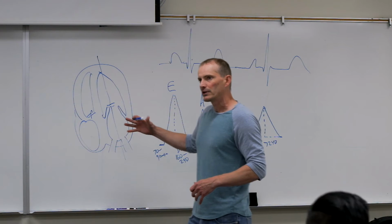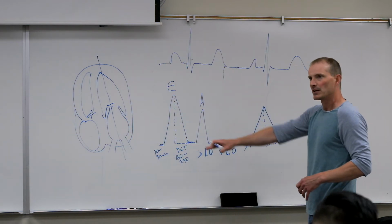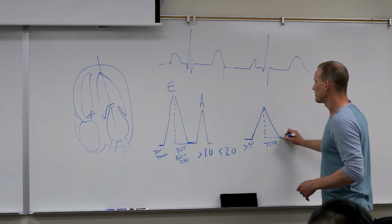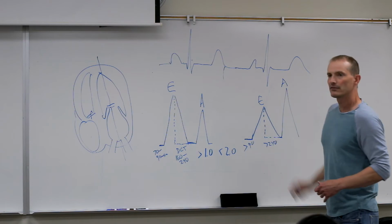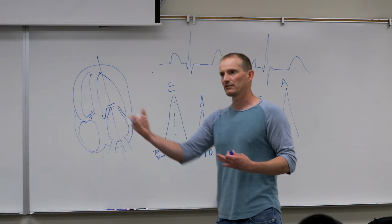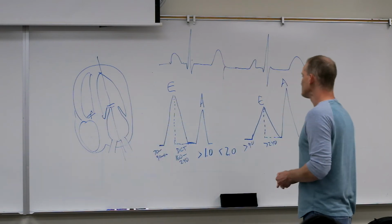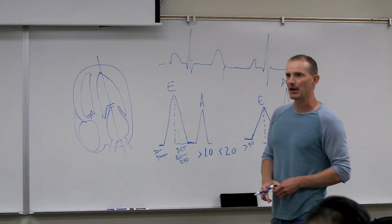Maybe 30%, 20-30%. But now maybe it's 35-40% that's left in the atria. So the atria contracts and it generates a higher pressure than what the passive filling was, because there's more volume in this pushes, okay? And so this is a relaxation abnormality, okay?